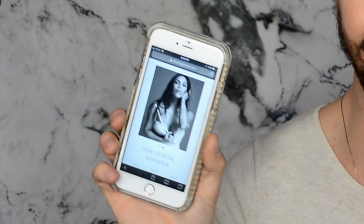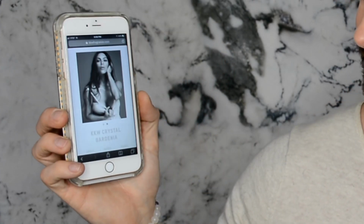Kim Kardashian came out with 3 different scents. The first one being the Chrystal Gardenia, then the Chrystal Gardenia Citrus, and also the one that I got, which is the KKW Chrystal Gardenia Oud. Oh my god. She's basically just like saying, look at my boobs in this picture.